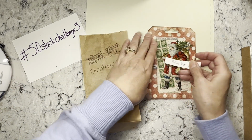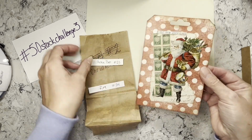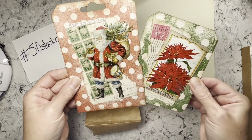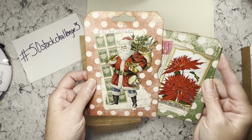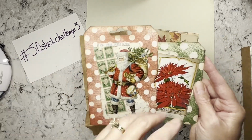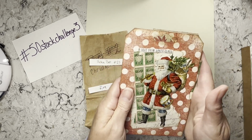To give you an example, if you're not familiar, last week I drew polka dot. So I made this Santa tag pocket that has another tag inside. You can see we got loads of polka dots there. But you could also have one strip of paper that has polka dots, and that's fine too. It doesn't have to be completely polka dots. You just have to use something with polka dots basically.